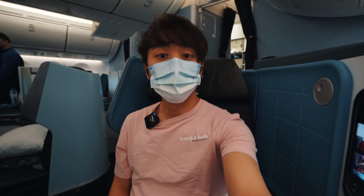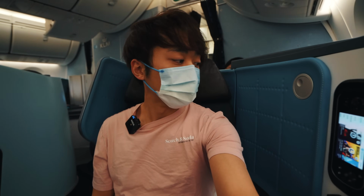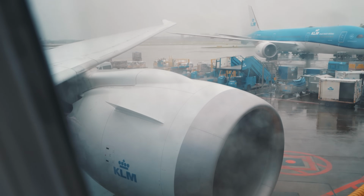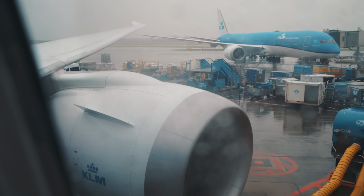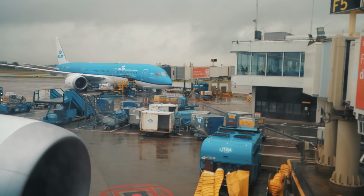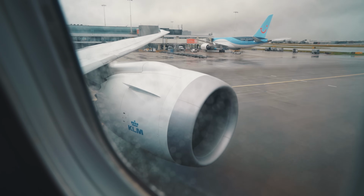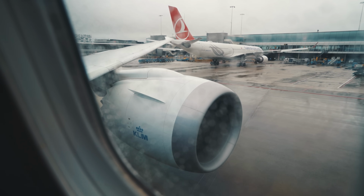Just took my seat 7A in the KLM business cabin. Very nice looking cabin. With the seat features out of the way, here's the wing view you can expect from this seat. Our flight time will be an estimate.